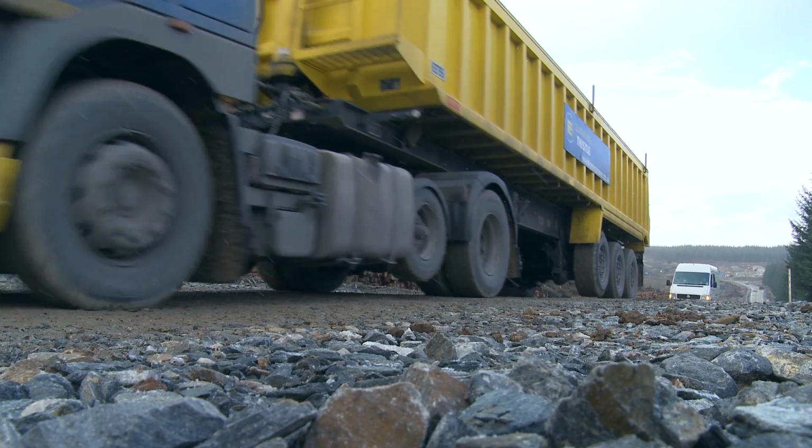It will power a town the size of Perth, but more importantly, it will reduce 180,000 tonnes of coal going into coal-fired power stations to enable the UK to keep its lights on.